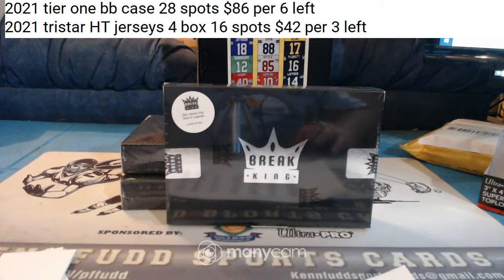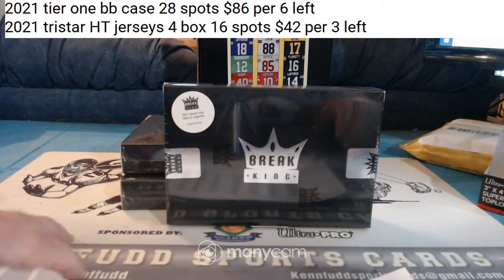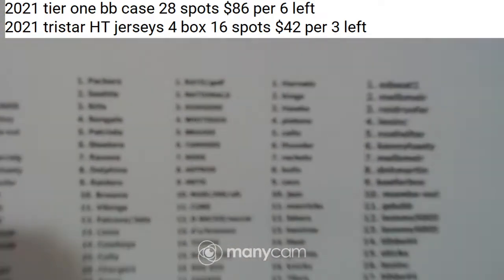Nobody stops me, we're gonna bust. Hopefully we'll get a few more tier one spots taken, and we'll roll right into tier one here shortly. These are our teams.